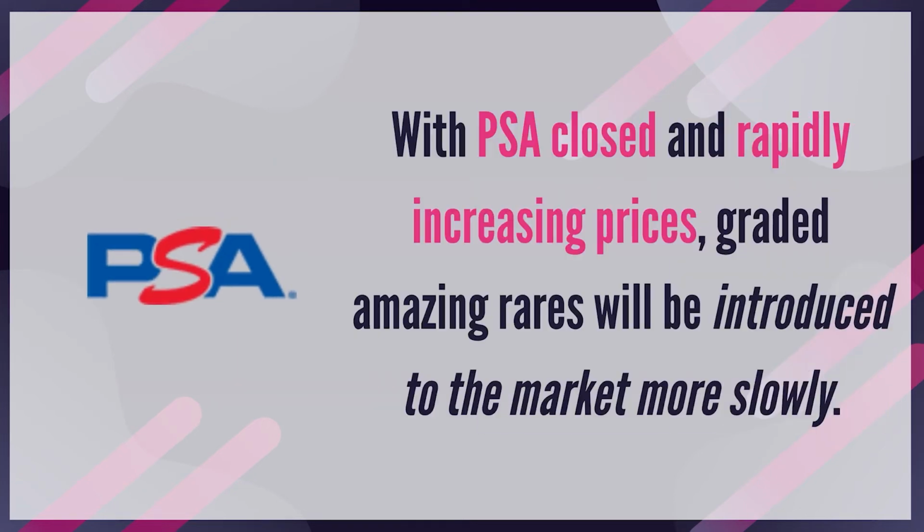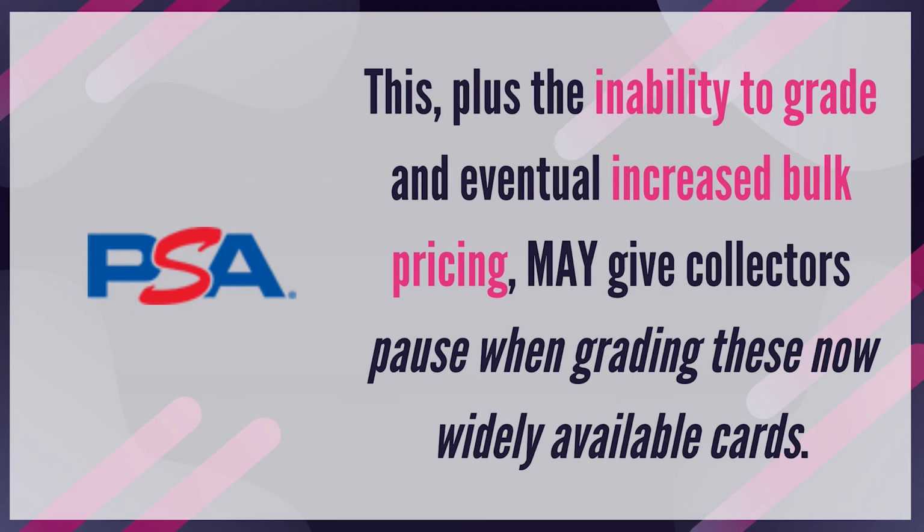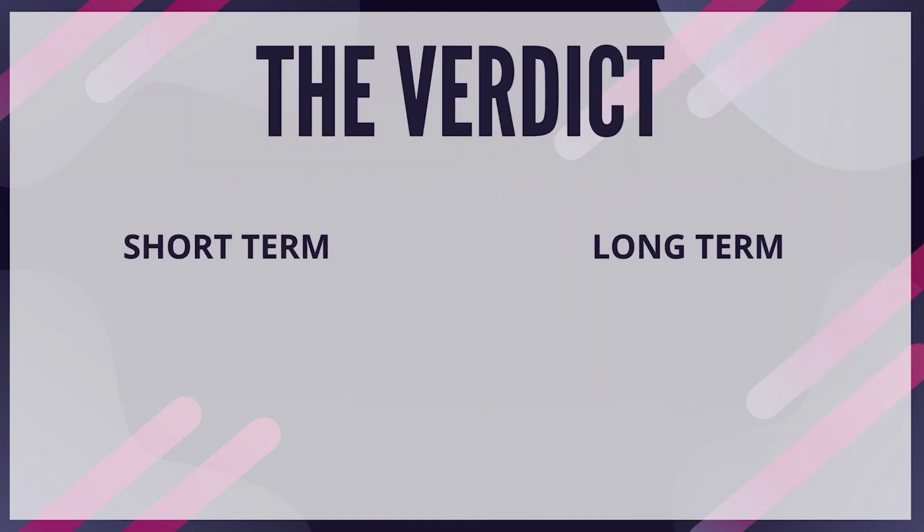But now people seem to be turning because the values are dropping so dramatically, and because, with PSA closed and prices rapidly increasing to grade these cards, the graded cards that are out there and probably still in delay at PSA are probably going to be slowly introduced to the market. So even though there was that initial hype, there is now a drop in demand because people are like, there's a lot of them, I can get them non-graded, whatever. The inability to grade these cards, the increase in bulk pricing, and the fact that PSA has been closed may give collectors some pause when grading these cards, even though they're widely available, because future sets are coming out and people are, like squirrels, ooh, shiny. And now they're looking at new sets and grading those cards.